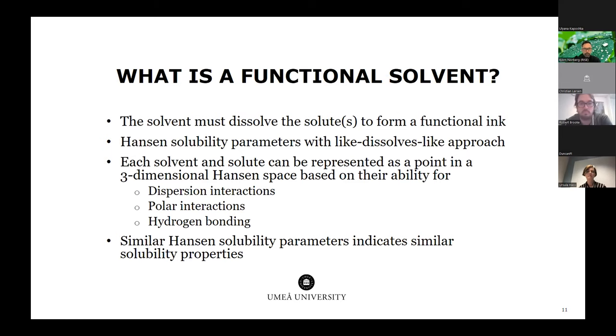So we also want to define functionality. And this was the real usefulness of this tool. And for us, we need to dissolve the solutes in the solvent to form a functional ink. This is how we make electronic devices. But if you're in the synthesis lab, for instance, this can also be very useful. And we base our approach here on Hansen solubility parameters with a like dissolves like approach. So Hansen solubility parameters is defined for each solvent, and it describes the intermolecular interactions between the solvent molecules and also the solutes.